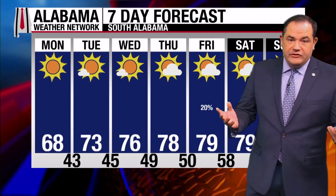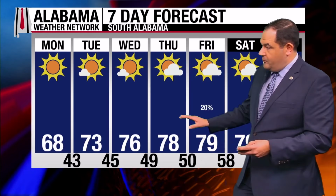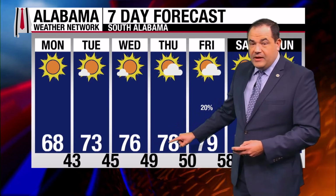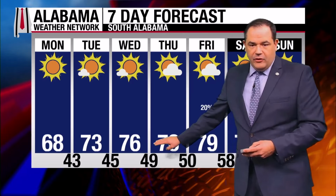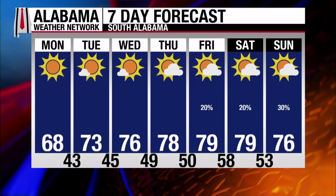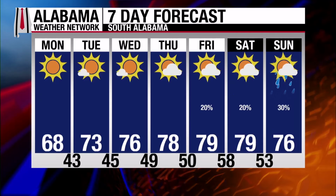Starting off with full sunshine in the southern part of the state already today, so it'll be very nice and warm this afternoon and continuing to warm, again getting closer to 80, but still a fairly dry air mass in place as we head towards Wednesday and Thursday. And again, just a few showers possible on Friday and Saturday, and then maybe a few on Sunday as well.